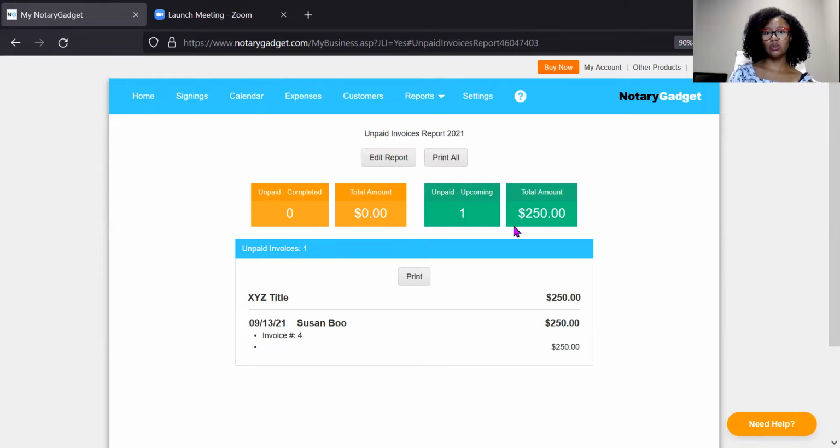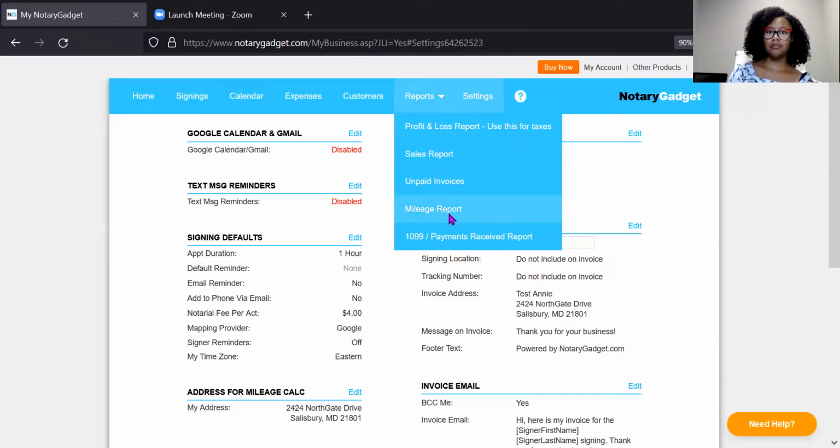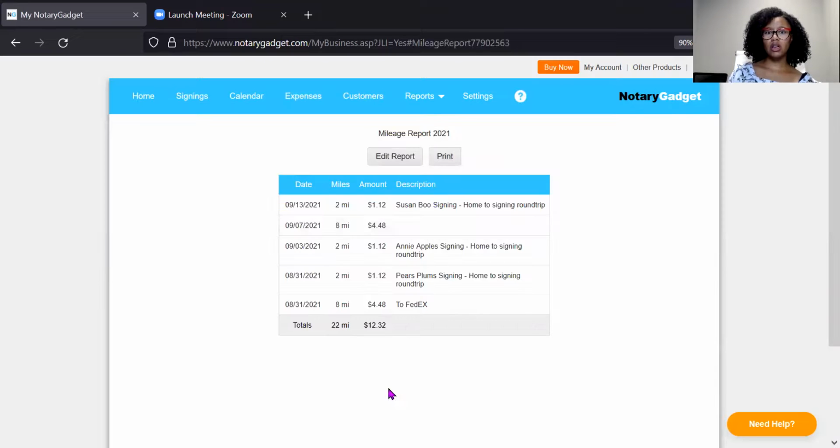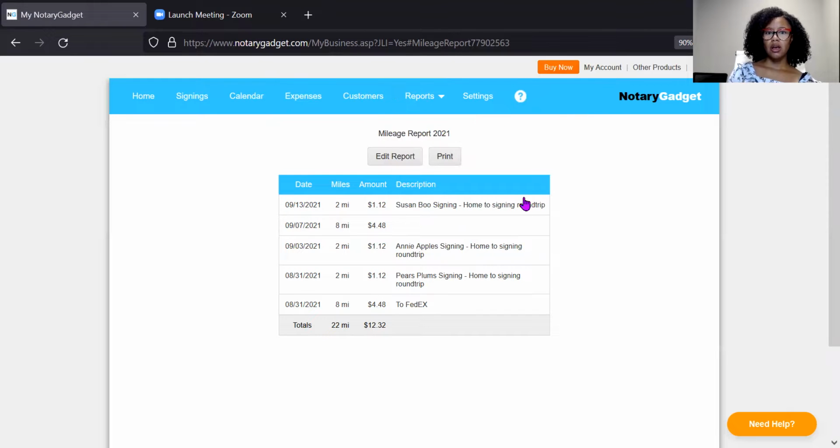But it shows you how much is unpaid for upcoming appointments, and it shows you how much is unpaid for completing appointments. And this here, I went to the mileage report. It gives you all of this information about your mileage. So you did a total of 22 miles, and that equals $12.32.